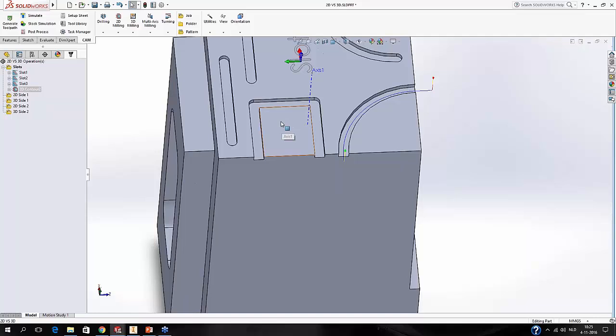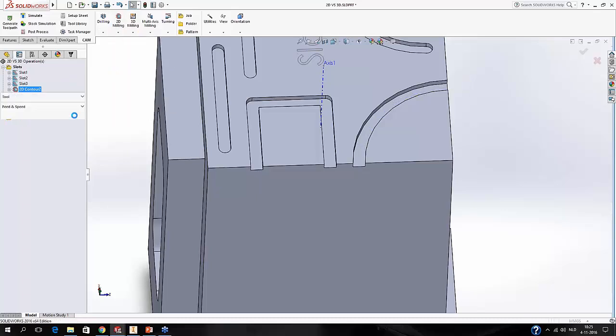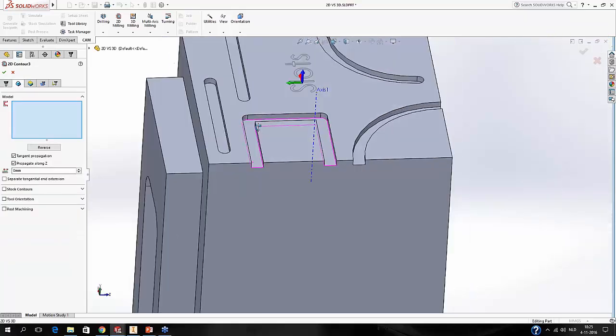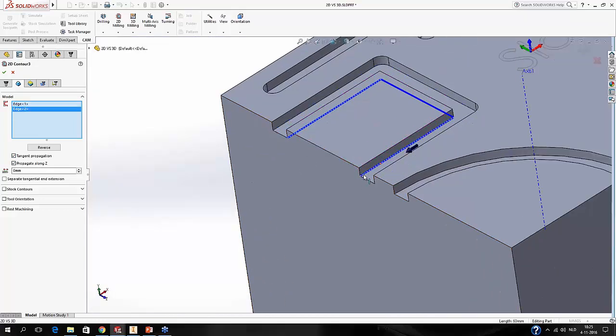Now we come to the last one, and this one is much more tricky than you might actually think. If we take a 2D contour here, and if we select this edge, we can also select the end of this line to make it stop the selection.